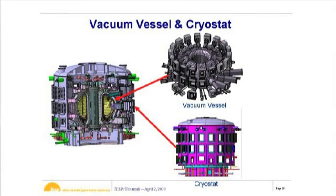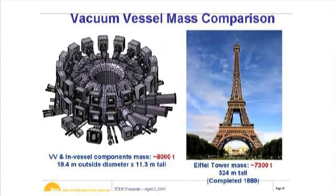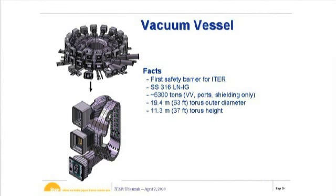Just a little bit on the vessel. The vessel also is very big, very massive. If you weigh the vessel and the components inside, it's about 8,000 tons. Compare that to the Eiffel Tower, which is only 7,300 tons. So this has a lot of steel, as you can tell. A couple of facts about the vessel. The vessel is the first safety barrier, which is very important for this project. It's made of special grade stainless steel. The weight of just the vessel by itself is still 5,000 tons, size you can see there.